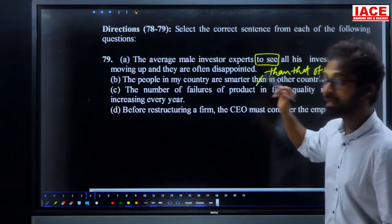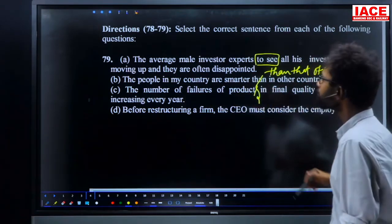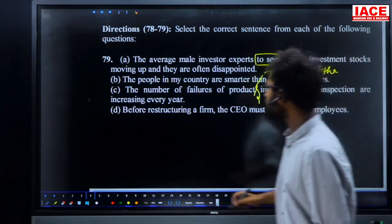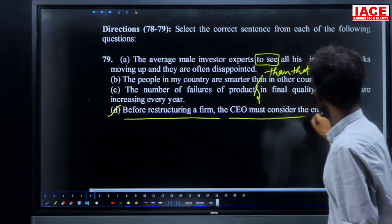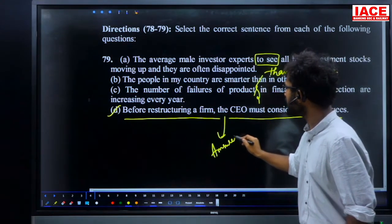Now it is fine. Okay, next one, the number of failures of products. Without s it can't be. The number of failures of products in final quality inspection are increasing every year. Now the D option, before restructuring a firm, the CEO must consider the employees. Absolutely correct sentence, sir. So our answer is 79 D.